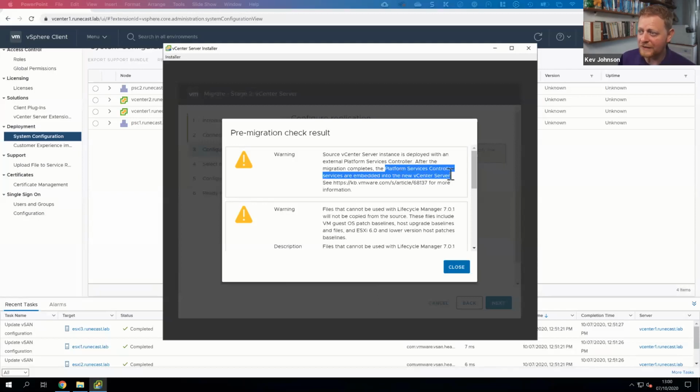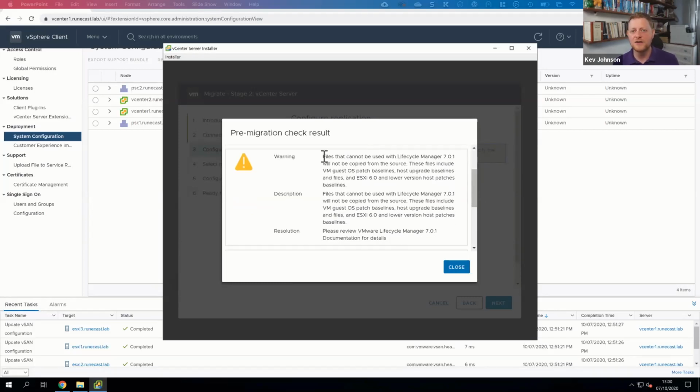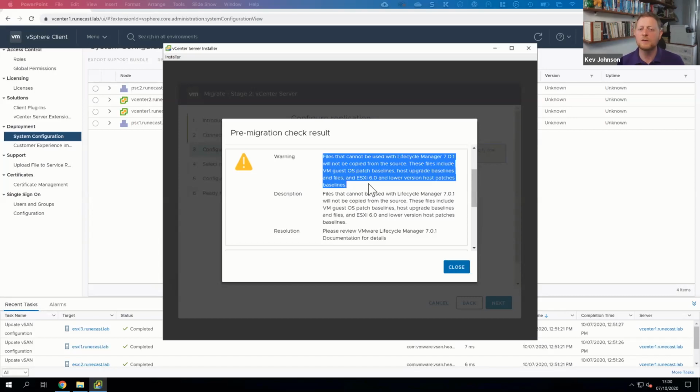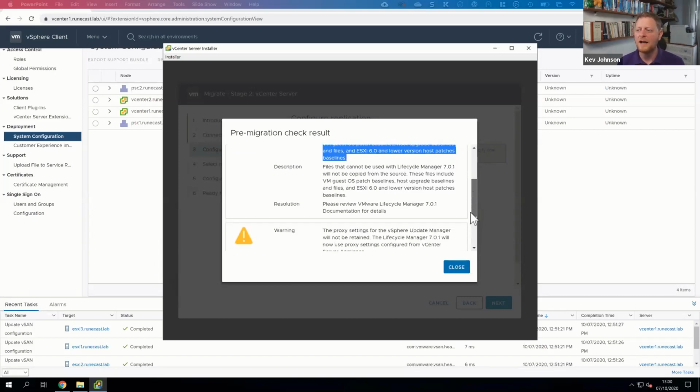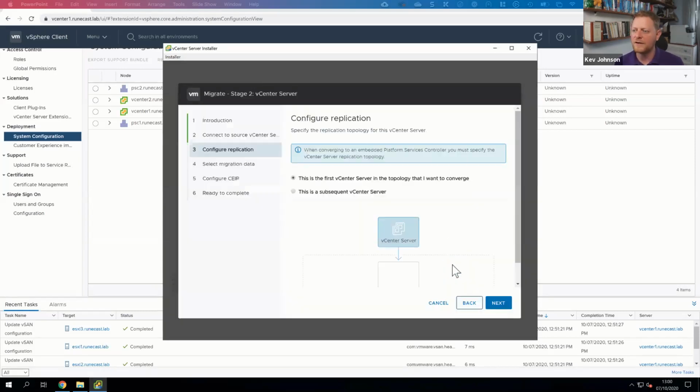We just get a couple of warnings here. Again, the platform services controller is going to be embedded into vCenter server. Anything that can't be used with Lifecycle Manager 7 update 1 is not going to be copied. And I think there's one other warning as well. But these are all just things that you need to be aware of as part of the process. Yeah, the proxy settings, because we're not using Windows, it's going to use the proxy settings from the new vCenter server appliance to connect out to collect the updates from VMware.